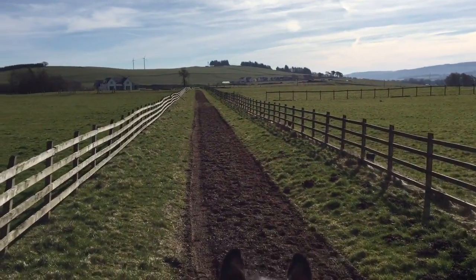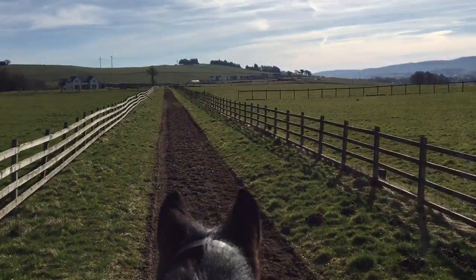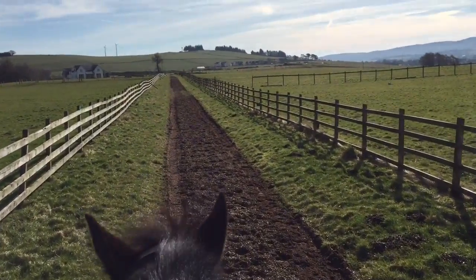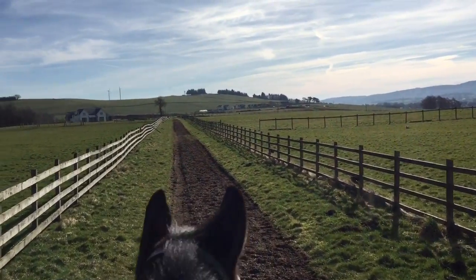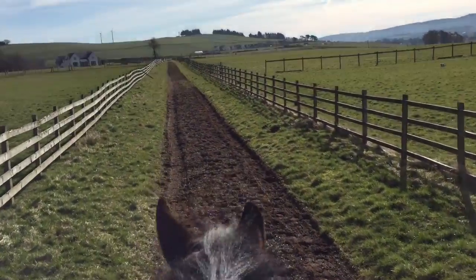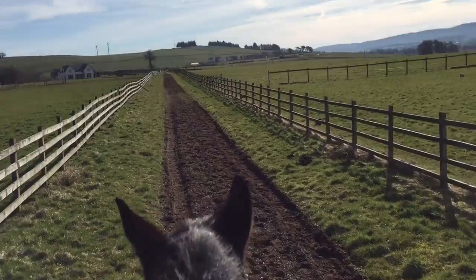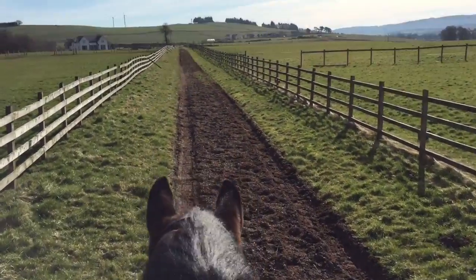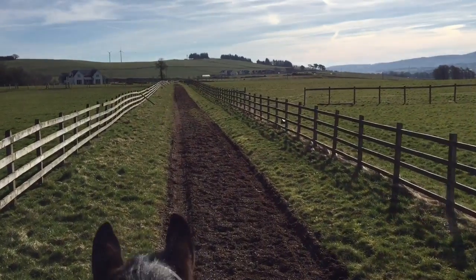We're just heading back to the stables now. We're heading along the gallops. When we bought the place, it had been built to be a racing yard. So we have 6.5 furlongs of all-weather surface gallops here, which is fab. We would never have gone to the expense of putting them in, but since we have them, they're absolutely fantastic. So most of the time we just use them as kind of a hacking trail.